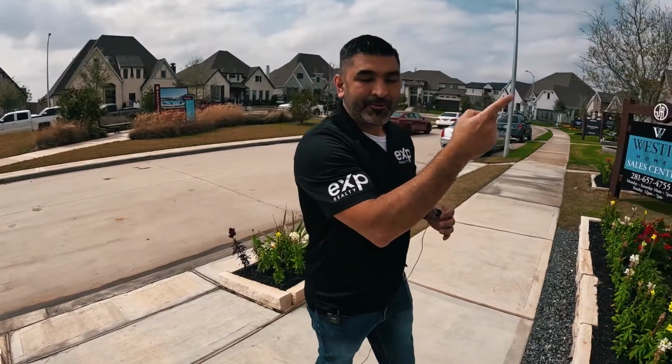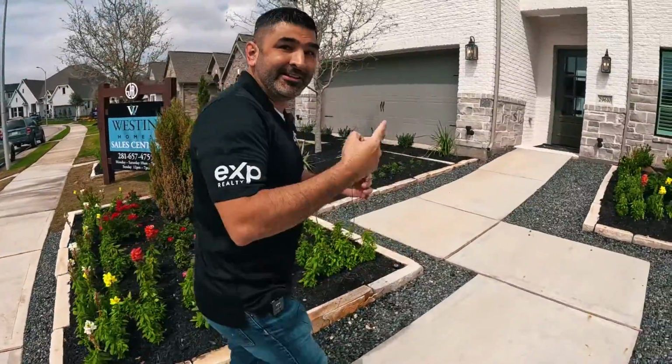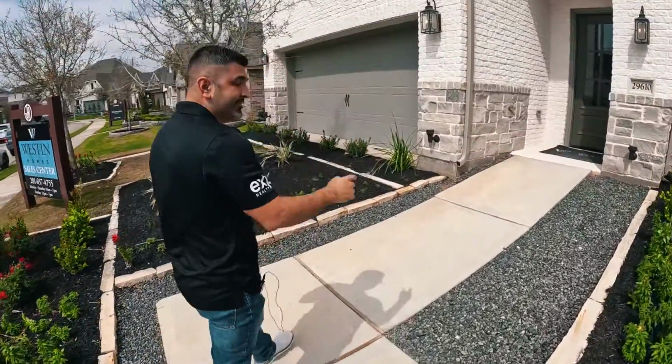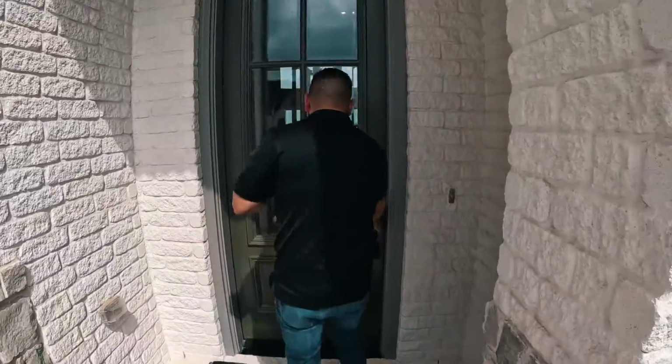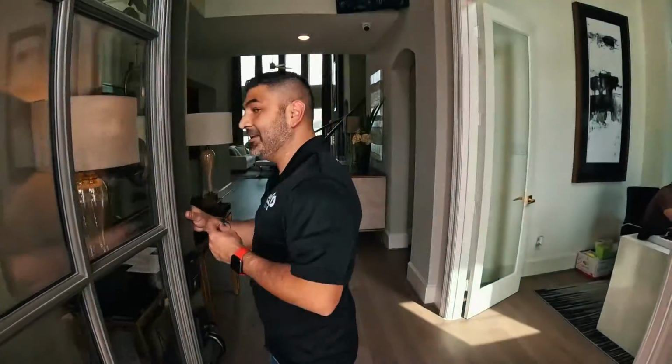But we're about to go into this home, and if you like this house, we can find it anywhere in the Houston suburb area. So let's just check this out. And it'll cut down a lot of time is what we find. It cuts that time down a lot.